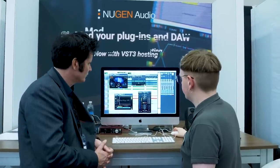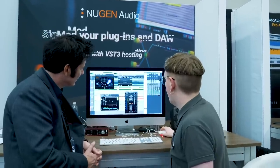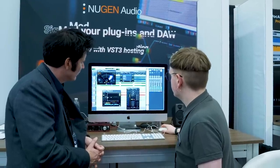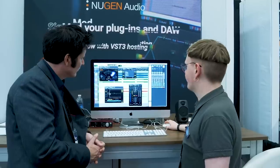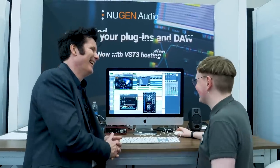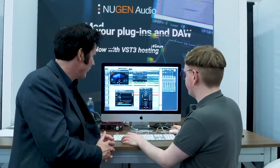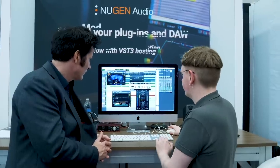So the way it works is you can select either a stereo or a dual mono instance of Sigmod. And then you can see whatever VSTs you've got installed. As you can see, most of these are actually ours, on our demo machine. But I've also got a couple of third-party ones on there. For example, there's this free distortion that I found.